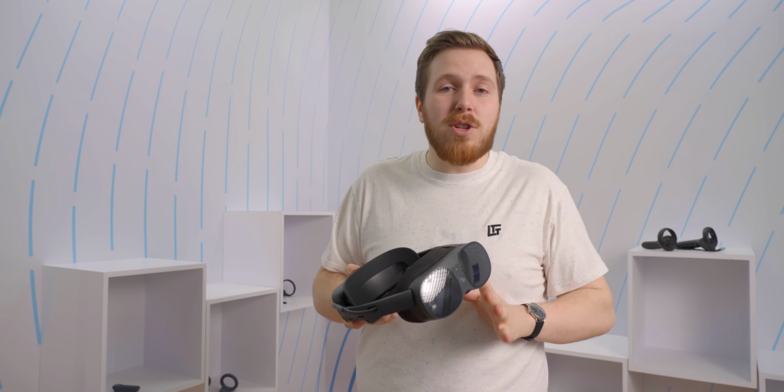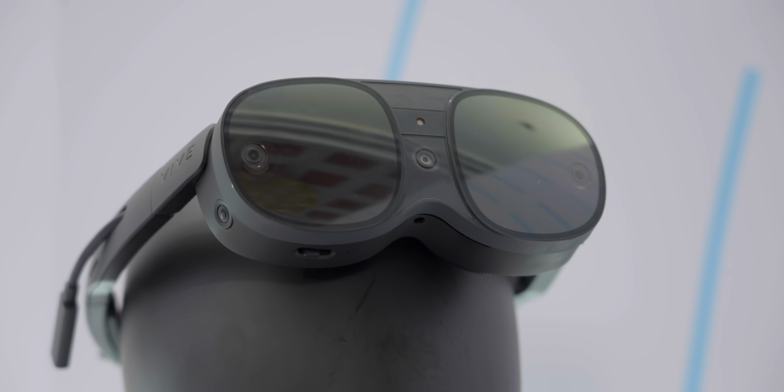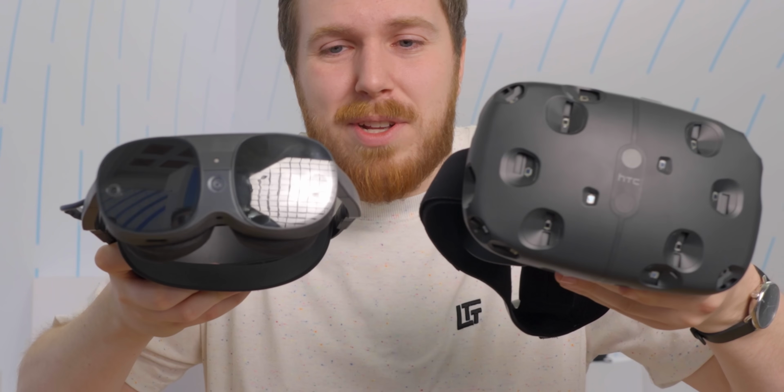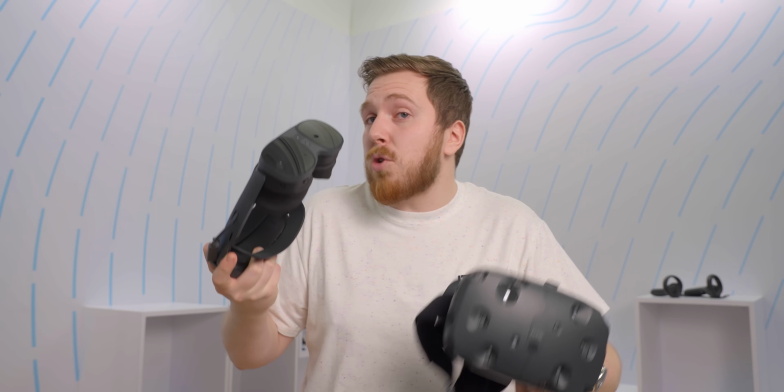But that's all about to change with HTC's Vive XR Elite, a brand new headset that's taking HTC's consumer VR to the next level. And look at the size difference. And we haven't even talked about the fact that this has to be connected to a whole computer. This is a standalone VR headset that's competing with Meta's Quest 2.